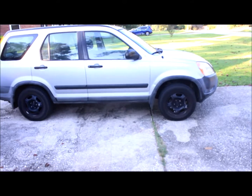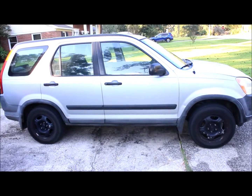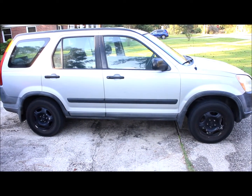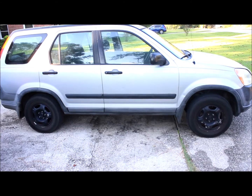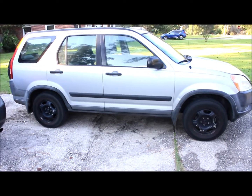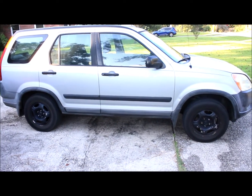Now this beauty right here is the reason why I love Honda products. This vehicle was a blessing to our family, and it's still a blessing. This is my go-getter. When you see me riding this, you know that I'm getting ready to go get that business.